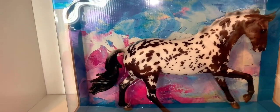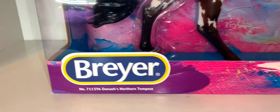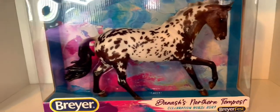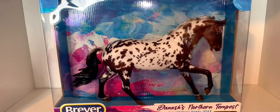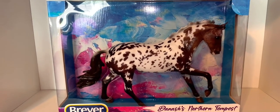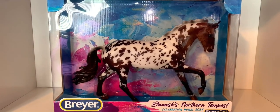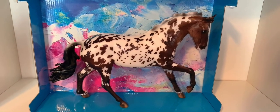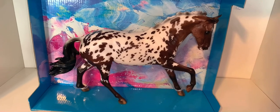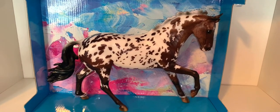She is lovely, and I'm really loving this packaging they did this year. Every year Breyer does absolutely amazing on their celebration horses packaging. I really love this paint background, and just her name on there looks really lovely, and she just looks so beautiful. I love the blue and the pink against her coat color, and it looks super nice. But let me get her almost out of her box. And if you see her almost out of her box, she looks super lovely, like I said, against those colors. But let's get this girl fully out of her box.